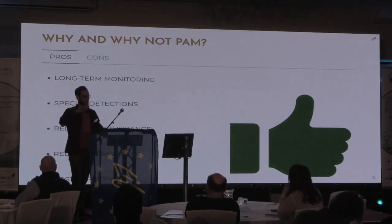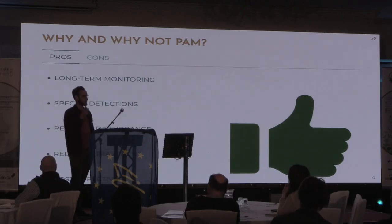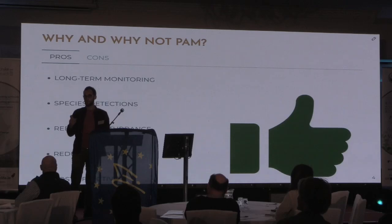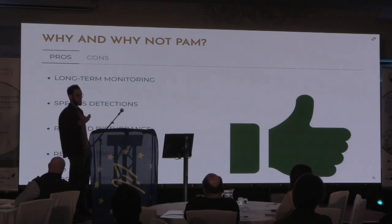So why use passive acoustic monitoring? Essentially because we can gather long-term monitoring data. We can detect species when they are rare or they don't call much, which is not the case of the corncrake. The disturbance and the traveling is also reduced, so we don't have to cause disturbance to the species of interest. And it's quite cost effective as well, if it's well managed.